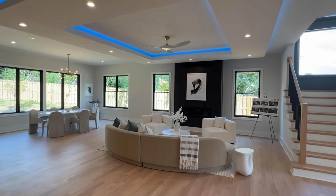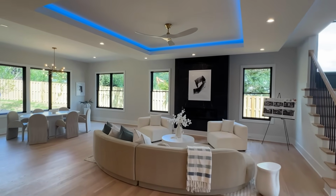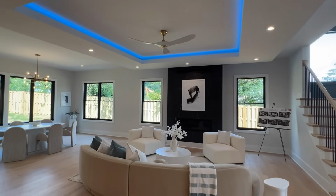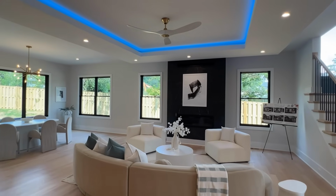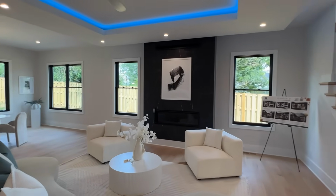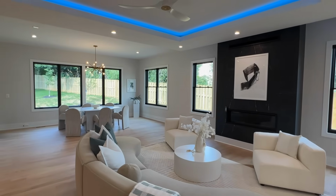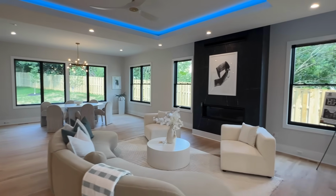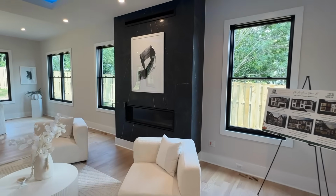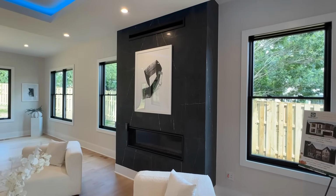And this leads right out to the living room area, and then we got the tray ceiling with the blue lighting going on. And as you can see, you got plenty of windows here, and they spent six figures just on the windows. Got the gas fireplace.